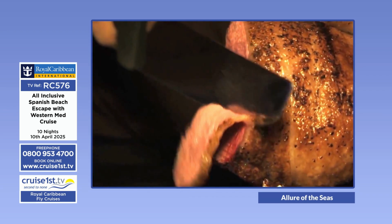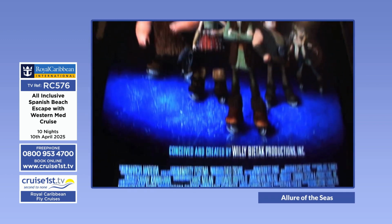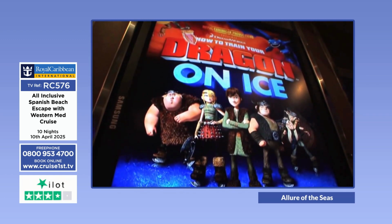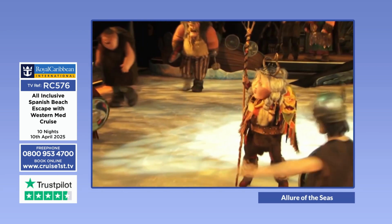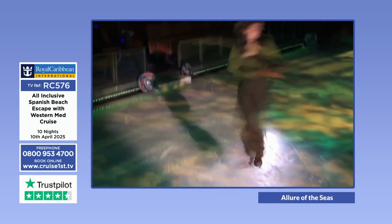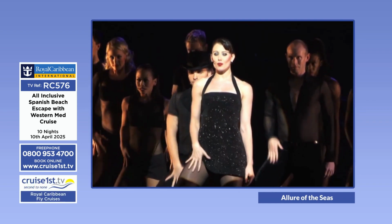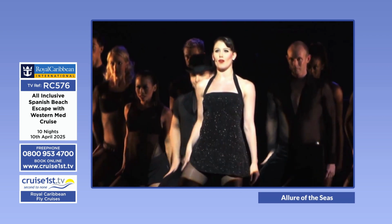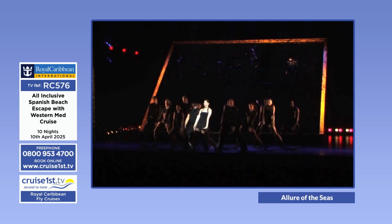Yeah. And then, of course, you've got the Ultimate Abyss, which is the water slide with a 10-story drop. The Perfect Storm as well, which is a trio of thrilling water slides. Dragon on Ice. I mean, these are really fun. The shows on board Royal Caribbean are award-winning, world-class shows. Of course, they've got the ice shows, but they also have the great main cast featured shows in the main theatre as well.